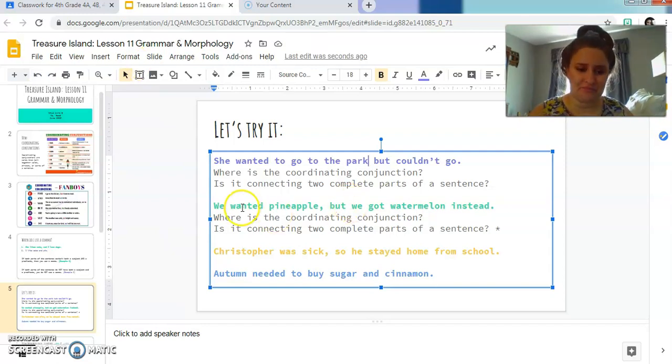The next one, we wanted pineapple, but we got watermelon instead. You can see I already have the comma there because the coordinating conjunction in this sentence, again, is but. So we look on either side of the coordinating conjunction. In this case, we wanted pineapple, and we got watermelon instead. Both sides of the coordinating conjunction are complete sentences. We wanted pineapple has both a subject and a predicate. We got watermelon instead also has a subject and a predicate. So we're going to put a comma before that coordinating conjunction because both of them are complete sentences.